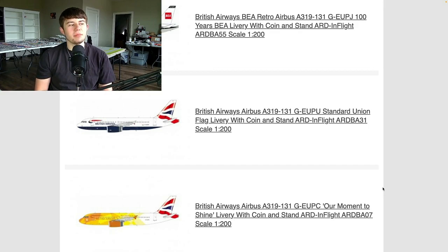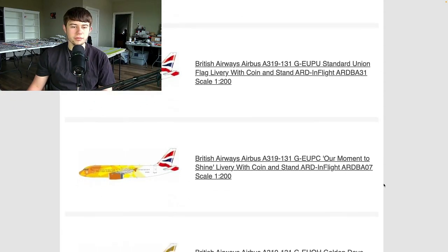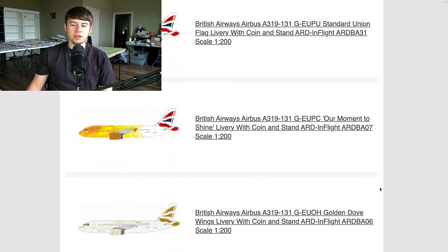Dang it, it's completely slipped my mind. I think it might have been a 787. I would have to go back and check, but certainly great to get to see more of their planes. And a 222, I think. Yeah, in the golden Dove livery as well. Dove wings, I guess is what that says.